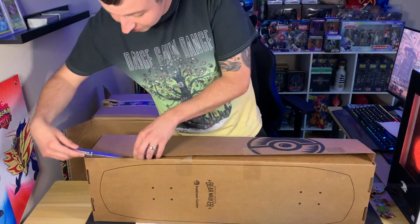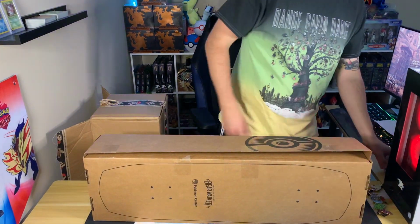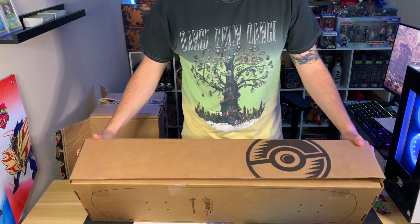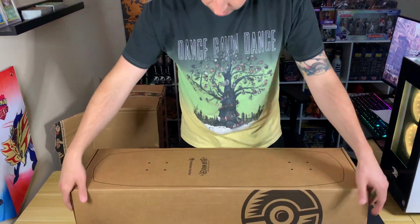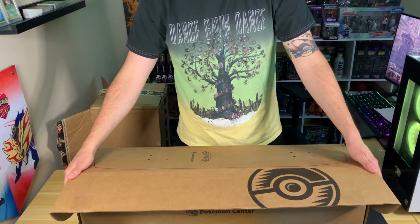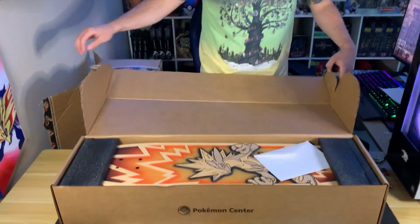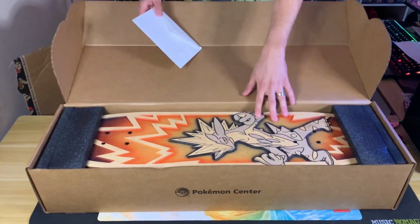Sorry. Anyways, like I was saying, the five new ones, they had Toxtricity, Mew, Umbreon, Togepi, Rayquaza, and, I can't remember, what was the last one? Oh yeah, the one I just got. There it is, guys. Toxtricity.